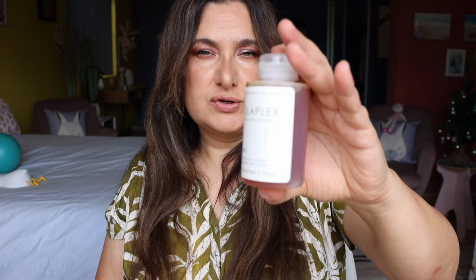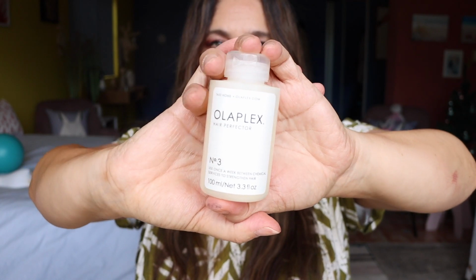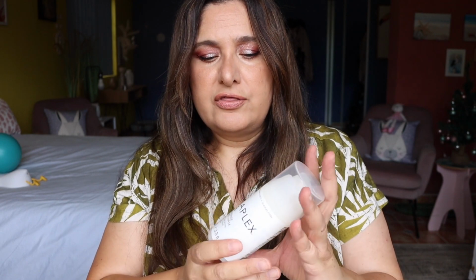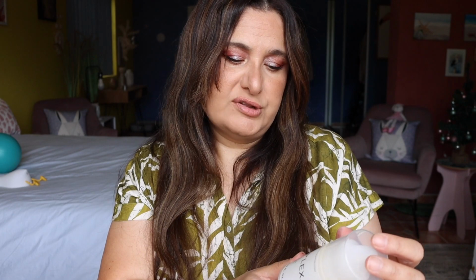So what they actually do, when they do the in salon service and they use the bond number 2 over your hair after bleaching it, it's actually the bond number 3, but this is the customer version, and bond number 2 is the in salon product. So this is for the customers and the bond number 2 is for the people in the hairdressing salons. Do you guys use the Olaplex range? Let me know.